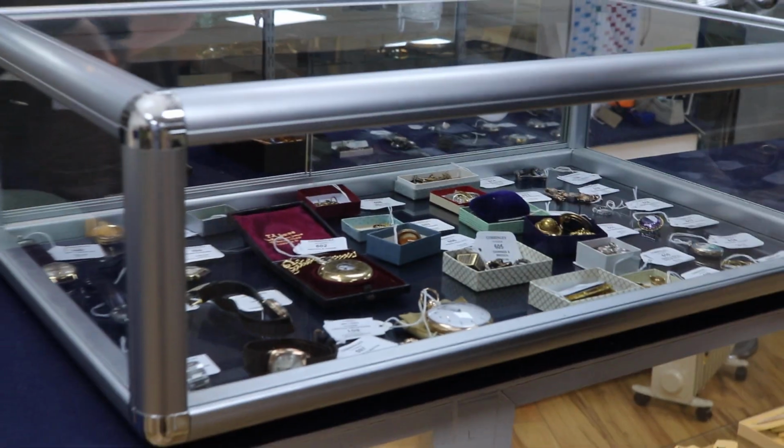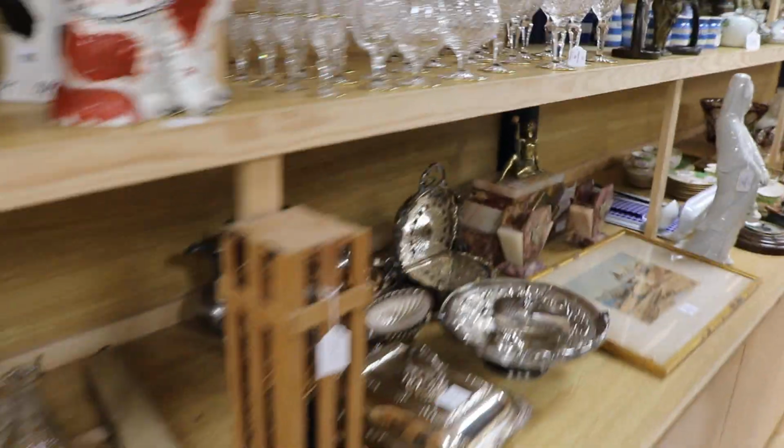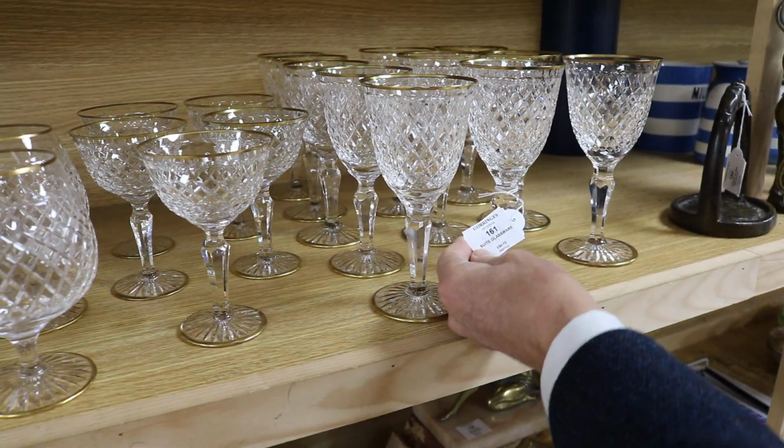Collection of, or selection rather, jewellery, watches, etc. Good mixture there. Back down the line, what have we got, Sam? Stuart glassware, that's flashy for the Christmas table, isn't it? Stuart glassware, lot 161 in at 50 to 70. I hope it's going to make more.